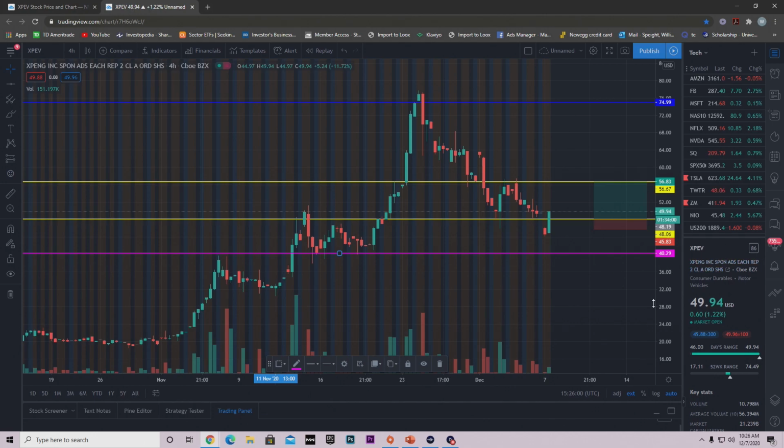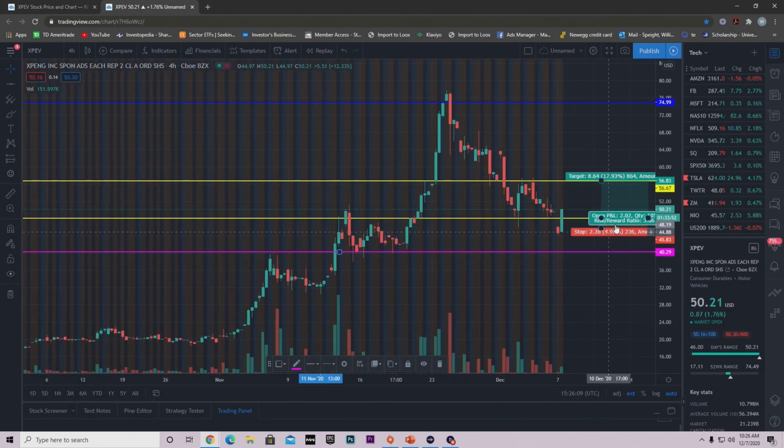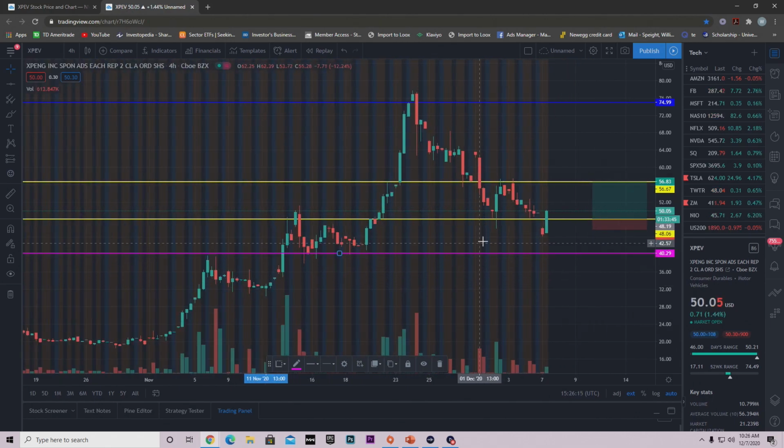So the 40.29 area, set your alert for that, because if we break this, that's the next support we're heading to, and that would be an amazing entry. But looks of it right now, Xpeng is doing amazing, guys. So if you're trading this, congratulations, you are up. But like I said, manage it.